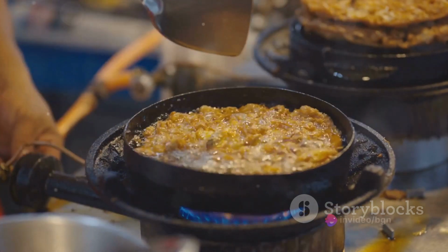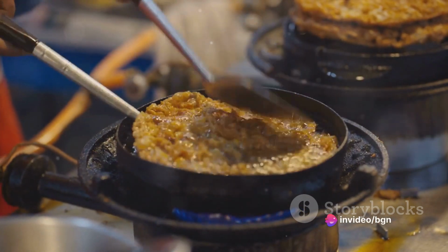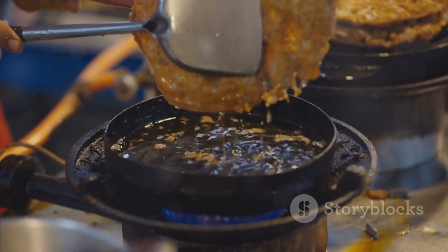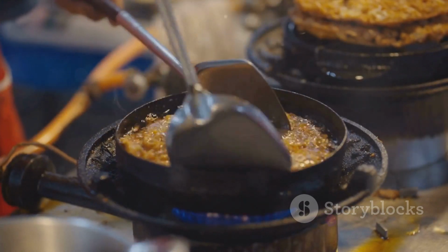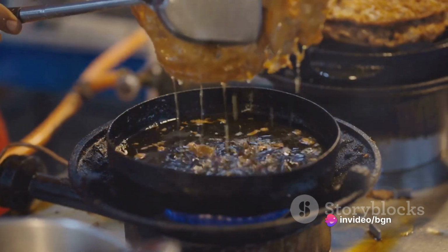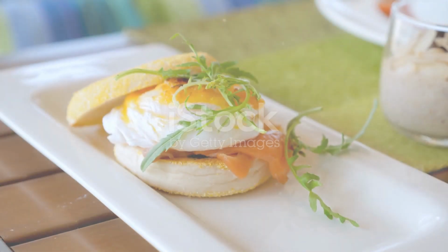Patience is key here. The omelette can't be rushed. Each layer needs its time to cook to perfection, ensuring the final product is a perfect balance of fluffy, slightly moist egginess. Once the omelette reaches its grand size, it's carefully transferred onto a cutting board, where it's sliced into thick, hearty rounds. So there you have it. A dish that's as impressive in size as it is in flavor.